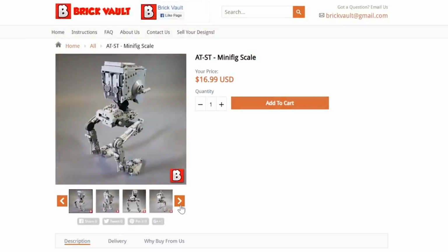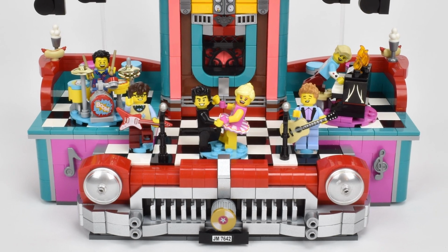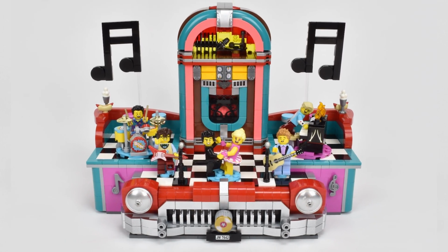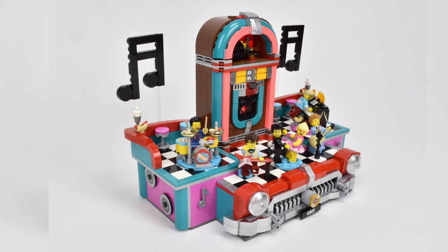Alright, let's jump into the first build of the week. This is from the designer Paul, and the title is Grease Lightning Jukebox Stage. I know I use the word fun a lot when describing a model, but this is pretty much the epitome of fun when it comes to a LEGO build.